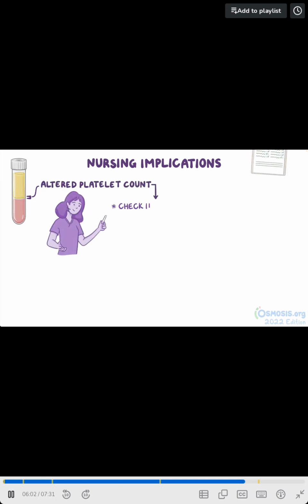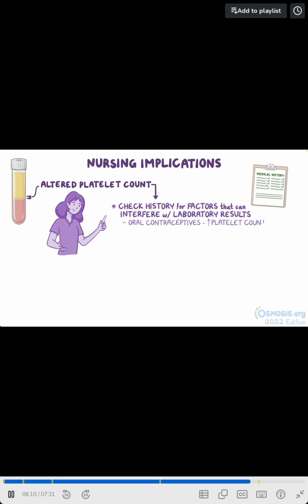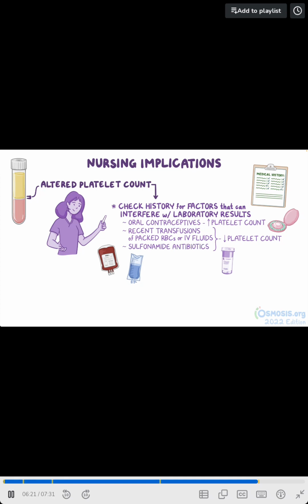Finally, for any client with an altered platelet count, be sure to check their history for factors that can interfere with these laboratory results. For instance, taking certain medications like oral contraceptives can increase the platelet count. On the other hand, a decreased platelet count can result from recent transfusions of packed red blood cells or IV fluids, or if they are taking medications like sulfonamide antibiotics.